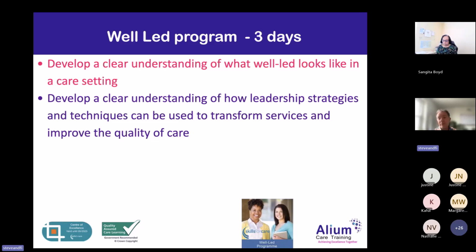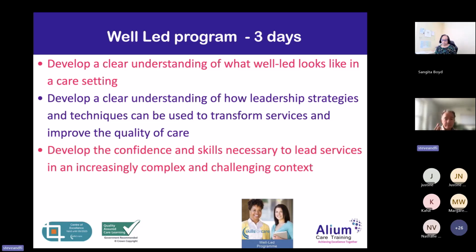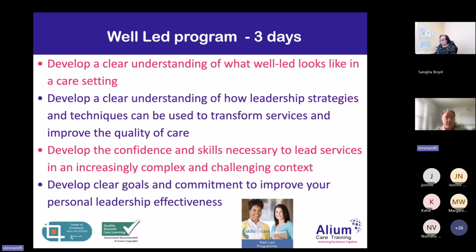Quality assurance, quality improvement, learning culture. Develop the confidence, that word again, and skills to lead services in a complex and challenging context. I think for all of you, as registered managers, whatever your role is, your job has never been so challenging, and that is recognised in this course. And making sure we leave with goals to improve our leadership effectiveness.